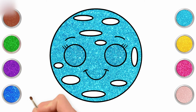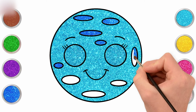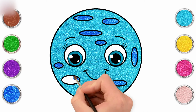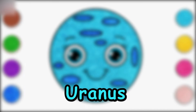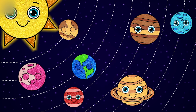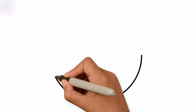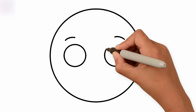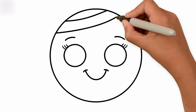Brilliant, let's do the oval shapes. A dark blue. Lovely. This one is called Uranus. That's right. There you go. And last but not least, the 8th planet from the Sun.